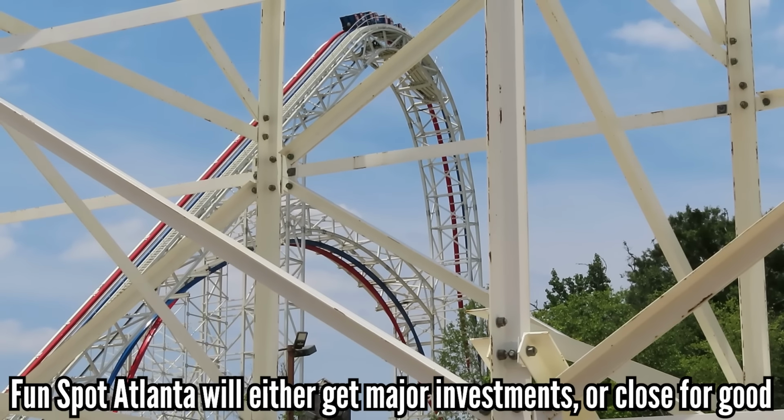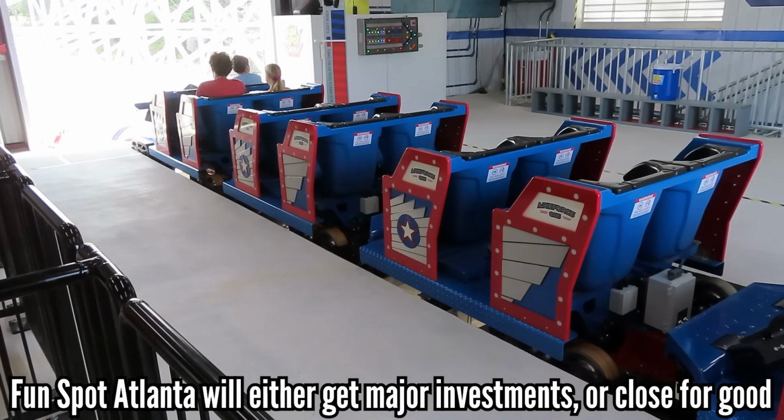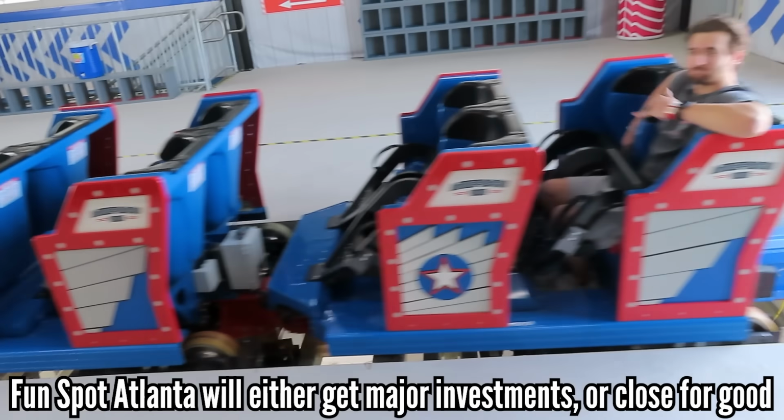Air Force One is one of the country's top coasters, but it doesn't seem like it's worked out all that great for the park. By all accounts, the ride is always a walk-on, and it'll probably take a long time to see a positive return on that investment.